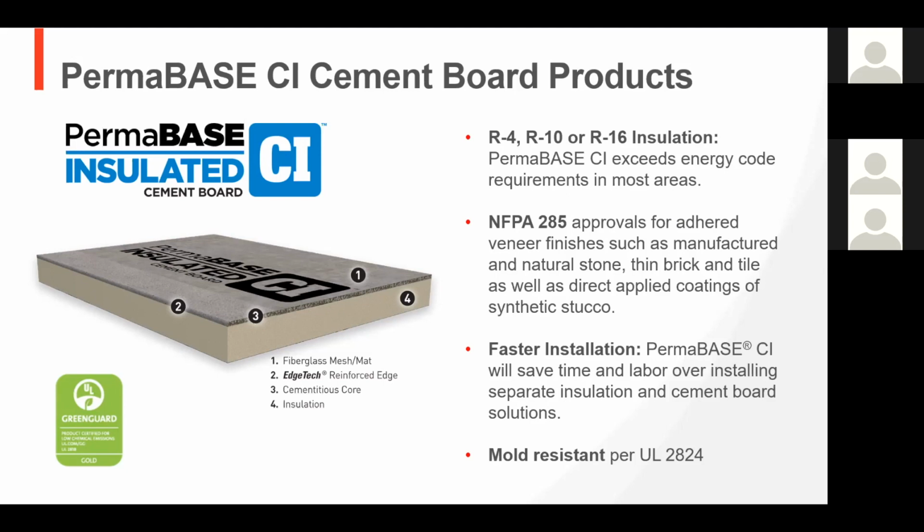I think we've talked enough about NFPA 285. I've got a fastener for you. You just tell me what your system is. We've got some recommendations for you. Naturally mold resistant, and we did test it for UL. And here's the Green Guard. So I will mention Green Guard Gold certification for Permabase, whether it's tile backer indoors, or our cement board insulated version.